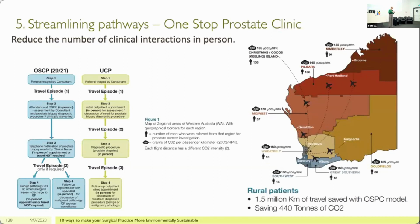We like to investigate for prostate cancer, and we have developed a streamlined process for this called the one-stop prostate clinic. The usual care model involved 3 patient visits, and with the size of Western Australia, patients were needing to fly to Perth 3 times in order to have their assessment for workup for prostate cancer. We've streamlined this, as you can see in the one-stop prostate clinic, to need only 1 or 2 clinical consultations. And this is just because we've put this together with a lot of nursing help to facilitate this streamlined process.